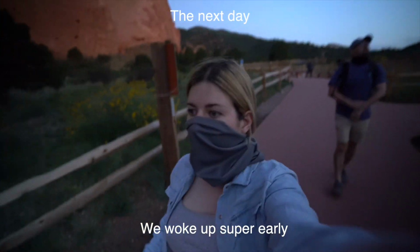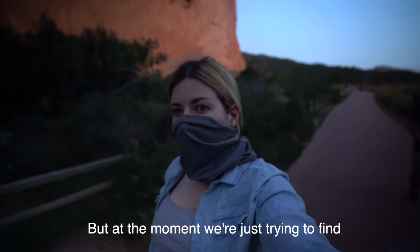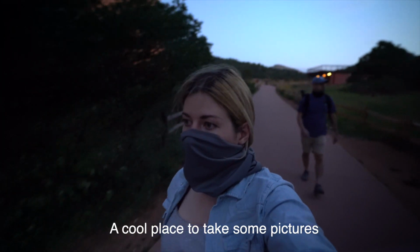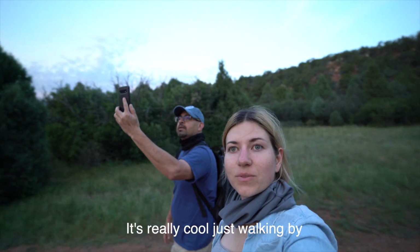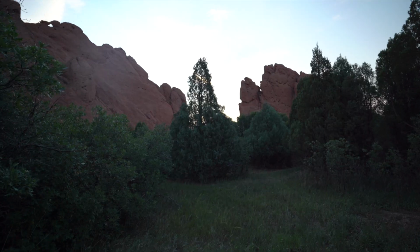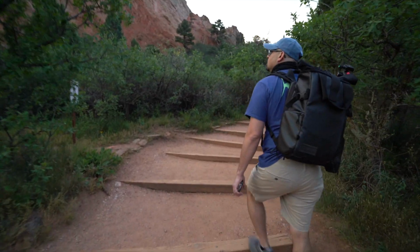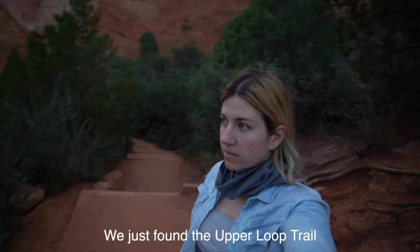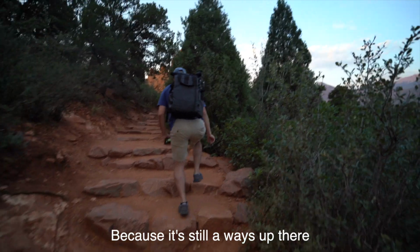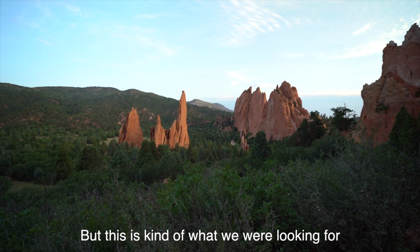We woke up super early to visit Garden of the Gods at sunrise. At the moment, we're just trying to find a cool place to take some pictures. But it's really cool just walking by and seeing these rock formations. This is what we're looking at. We just found the Upper Loop Trail. We're gonna keep going because it's still a ways up there. Not sure how far, but this is kind of what we were looking for.